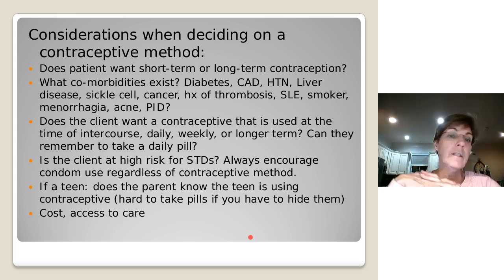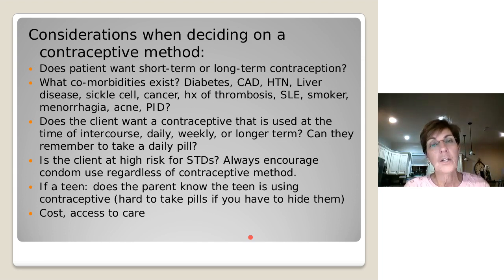Or is it somebody that just got married and is planning maybe to start a family in a year, so they want something more short-term. What are their comorbidities? It's really, really important to take a good health history before you prescribe any of the contraceptive methods. Do they have diabetes, coronary artery disease, hypertension, liver disease, sickle cell disease?